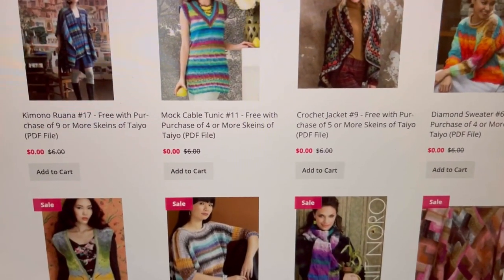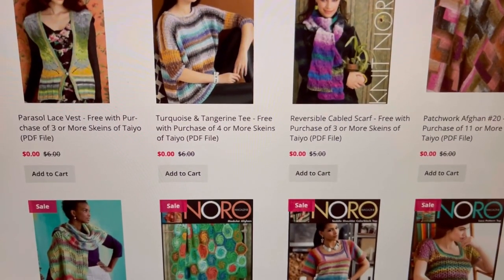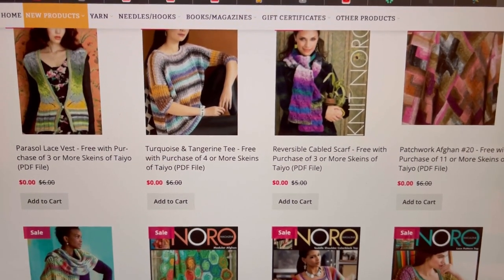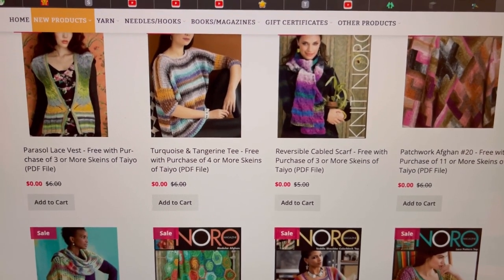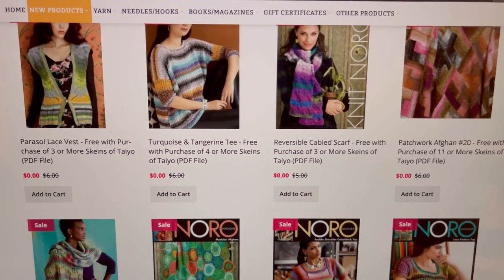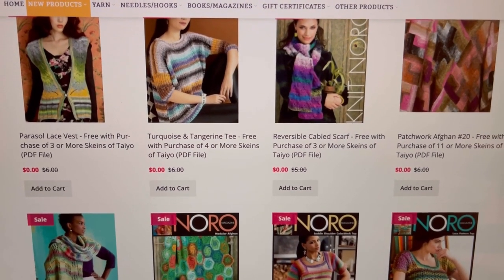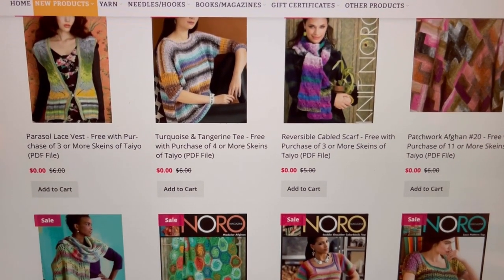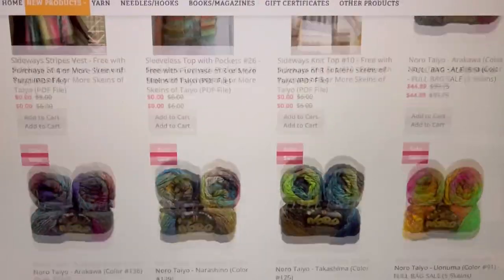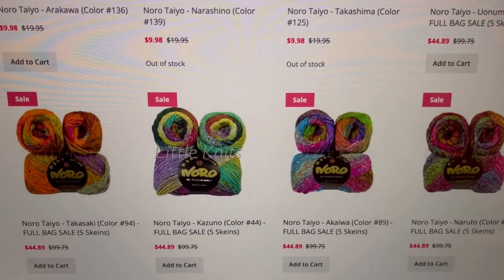There are some patterns that you guys can check out. Sometimes you can get free patterns along with your purchases here. And it's showing that if you purchase four or more skeins or three or more skeins, you can get the pattern for free. So keep that in mind, knitters and crocheters. Check out their free patterns. Here are some other colorways.